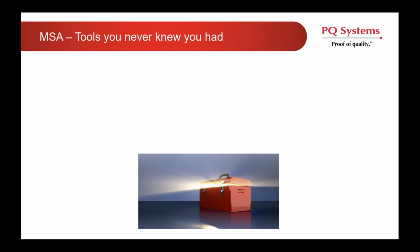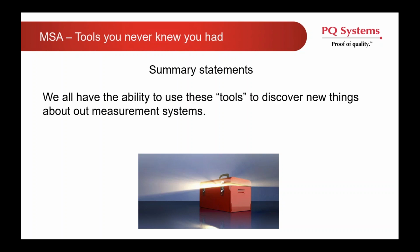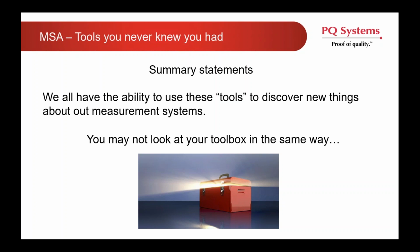So, winding down, I only have a couple more minutes. I do apologize for running a little bit over. The summary statements here are: these tools are sometimes just relegated to the bottom of your toolbox. They are there, they are special, and they can do a really fantastic job. A lot of times it's only when you bump into them, or in this case, when your customer, auditor, or manager asks. So hopefully you don't look at your toolbox in the same way.